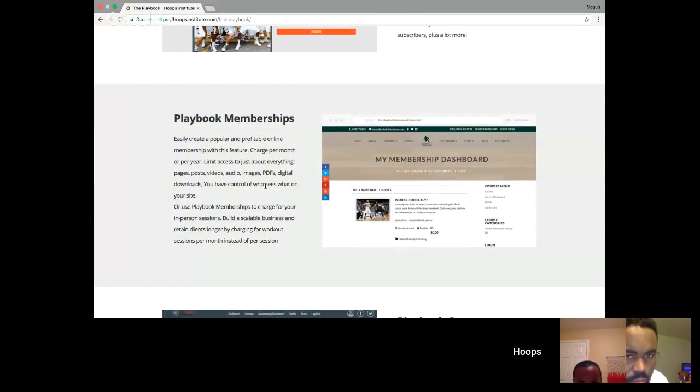We also have Playbook Memberships, which is for the trainers that want to charge per month as opposed to per session. It gives you the ability to sign up new clients, and they pay, let's just say, they sign up on the first of the month. Every first of the month, they withdraw that payment from their account on auto credit. And then it allows them access to their membership dashboard, where they can go in and adjust their payment memberships. If you have multiple plans, they can cancel from the back office, from the dashboard if they want.